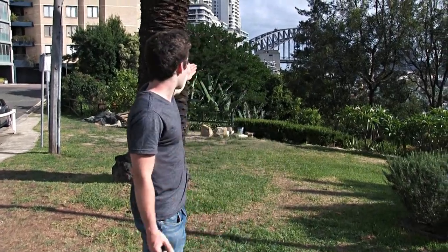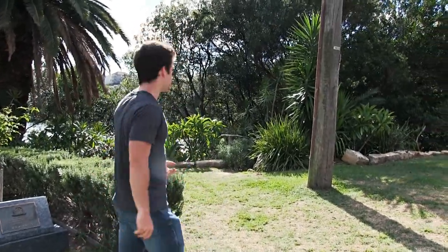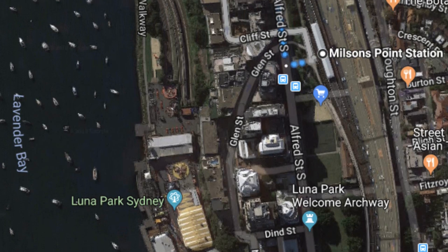So, I am right near the city, right near Milsons Point. There is the Harbour Bridge. But the reason why I brought you here today is there is a spot right near the city that is like being in the Australian bush, that is only one train stop away from the city. And I want to show it. To get to Wendy's Secret Garden, take the train to Milsons Point and it is a short walk from the train station.